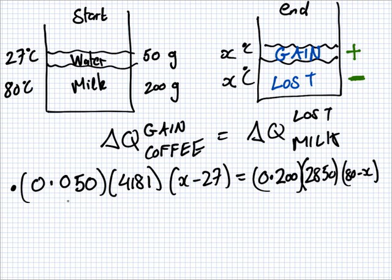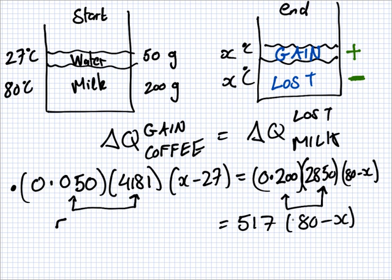Can somebody please just multiply? Maybe Siba, can you multiply those two, and then maybe Matt, can you multiply those two? What did I ask you to do? Left or the right? The right. Okay, sorry. What did you say? 517 times 80 minus x. 570. Oh, 570. Sorry. Okay, and Siba? 209.